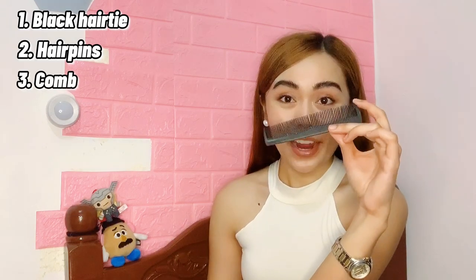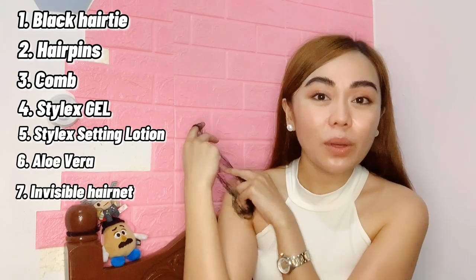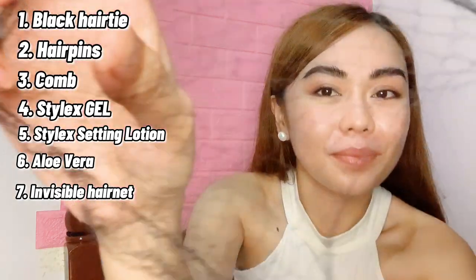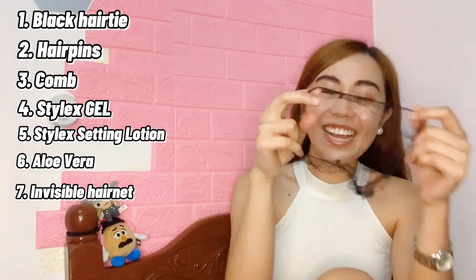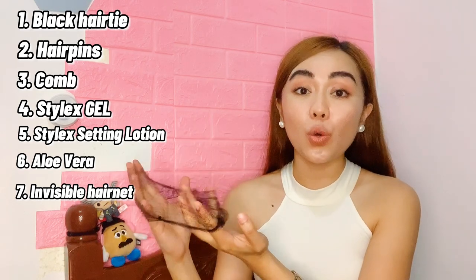Here are the things we'll be needing. 2 black ties, black hairpins, your hair comb, Stylex styling gel, Stylex setting lotion, aloe vera, an invisible hairnet. Bakit siya tinawag na invisible? Kasi yung normal na hairnet, masyado siyang makapal. So, ang pinapagamit sa amin lagi is invisible hairnet. So, tignan niyo. Sira na kasi po. Ayan, and kahit manipis, it works very well katulad nung makapal.